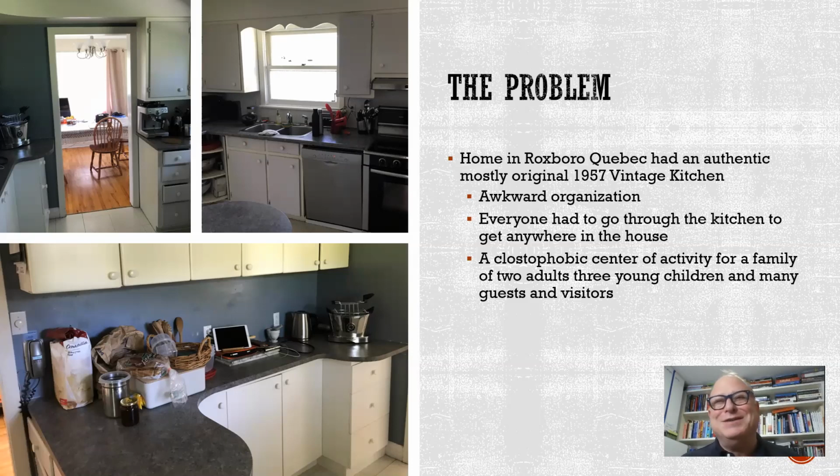We had 3 young kids. They were running around all over the place. Whenever we had company and guests, they would always aggregate in the kitchen. The kitchen was quite small and old-fashioned in style, awkward for sure.